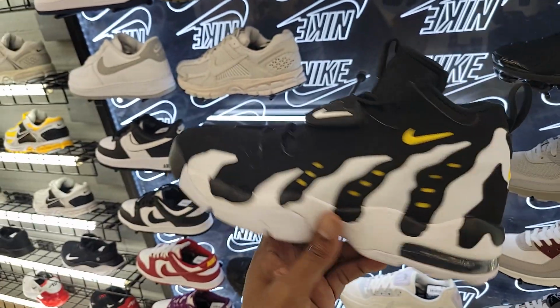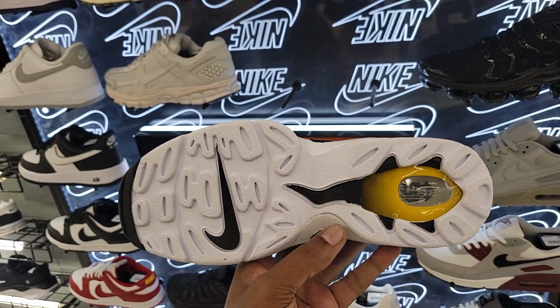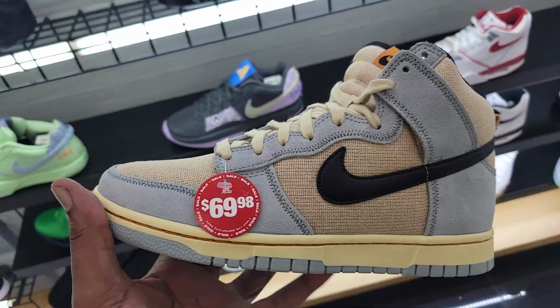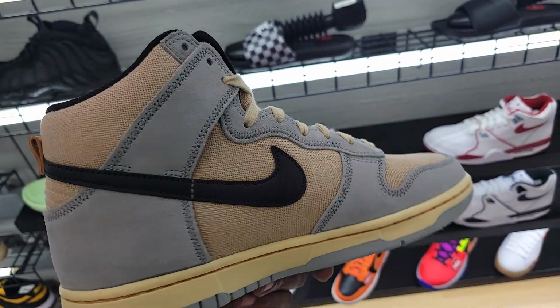They also got these on deck too. Not sure how many sizes left, but they do got them. Size 9 in hand. About the cheapest I've seen these Dunks right here. $69, definitely a steal for these.